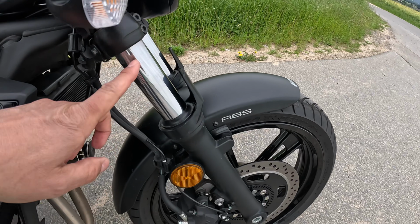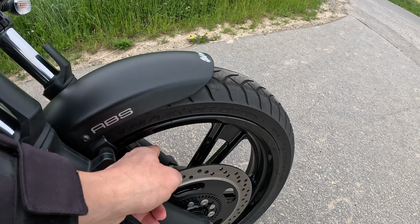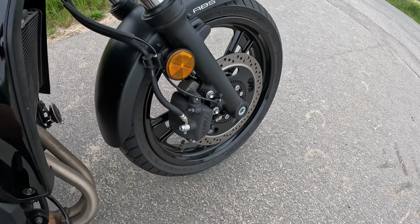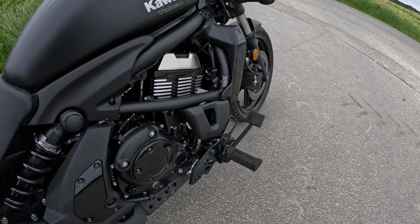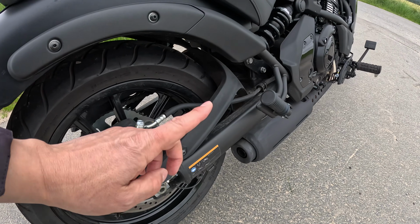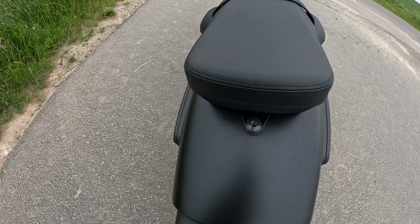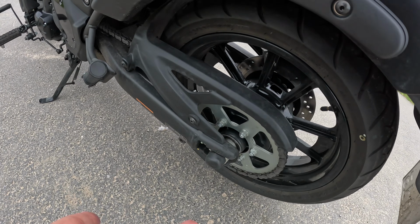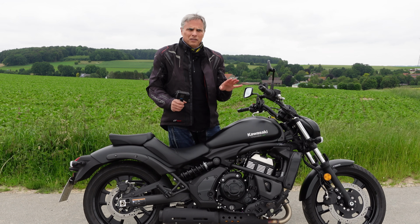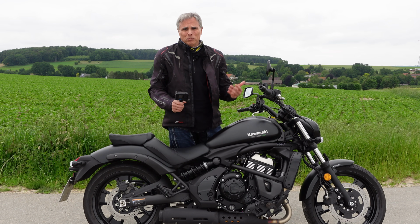Non-adjustable 41 millimeter fork, 130 mils of travel, right side up, not upside down. Also one disc, you don't see one on the other side. This is a 300 mil disc and two piston, not four piston. Axial mount too. 80 mils of travel for this lean forward shock and 250 on a single piston there floater, and of course chain drive, no belt like on a Harley or Indian. And I would say the Harley and Indians are the competitors against this, the Scout and the 883. You would probably come up with some other ones too.